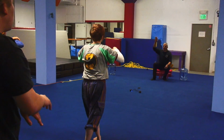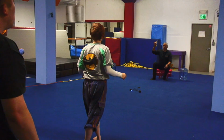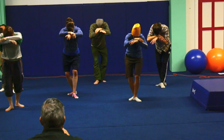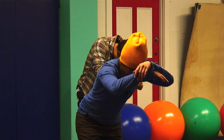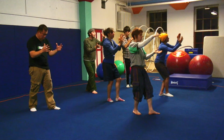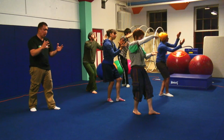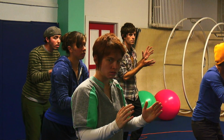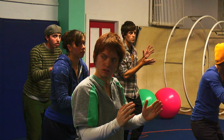Well, today I started them off by doing an adagio called The Wizard to get them to look at things outside of themselves, to project your focus out so that we see what you see, which is very important in a theatrical setting.